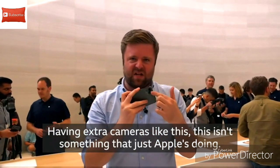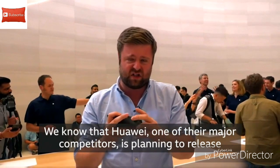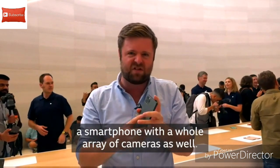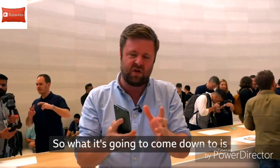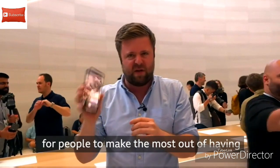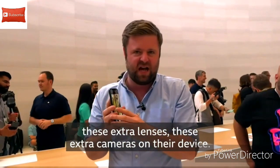Now, having extra cameras like this isn't something that just Apple's doing. We know that Huawei, one of their major competitors, is planning to release a smartphone with a whole array of cameras as well. So what it's going to come down to is the quality of the software and making it as easy as possible for people to make the most out of having these extra lenses, these extra cameras on their device.